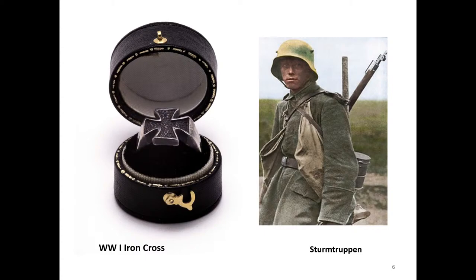So here's a cute Iron Cross in a box. Was this a gift? Was it a souvenir? Was it an indication that this gentleman earned the Iron Cross? I don't know. A lot of these things are just lost to history, but it is a nice little ring from the World War I era.